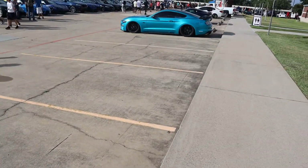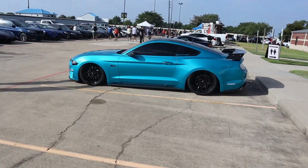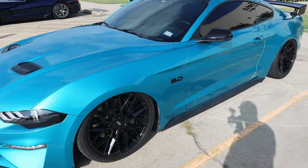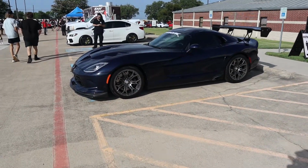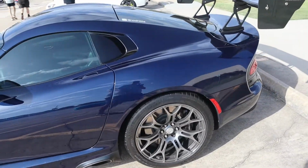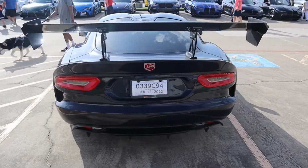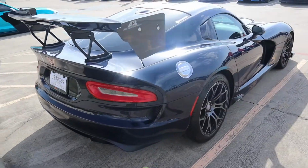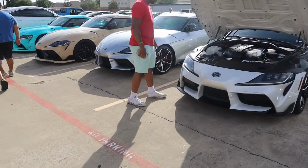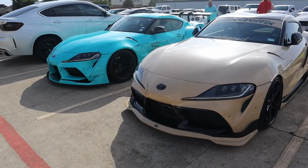We got the Mustang Coyote sitting around the bays over here. That's a nice wrap though. Nice little Viper sitting here, with the track package on it. Got the Super Snake here. What'd you bring up? 2011 CTS-V Wagon. Got some clear photos here.